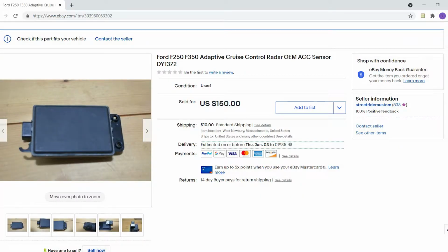eBay is an up and down game. You don't always sell the same amount of parts and the prices can vary a lot, so things always go up and down. This month is above average, so that is good. I sold 15 items this month, so that's 5 more than April, and I will get listing them out for you guys right now. Ford Super Duty Cruise Control Sensor, $150 plus $10 shipping.